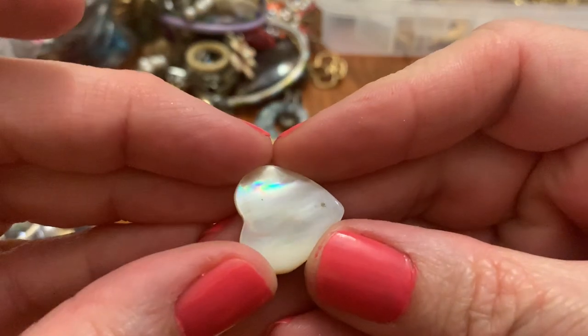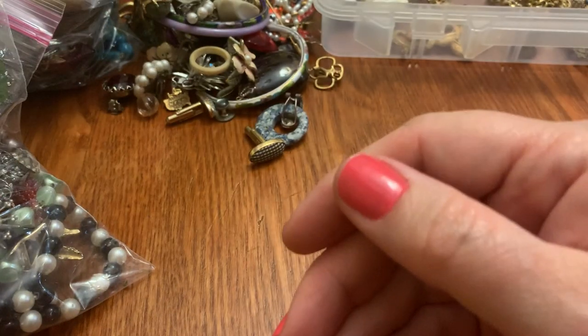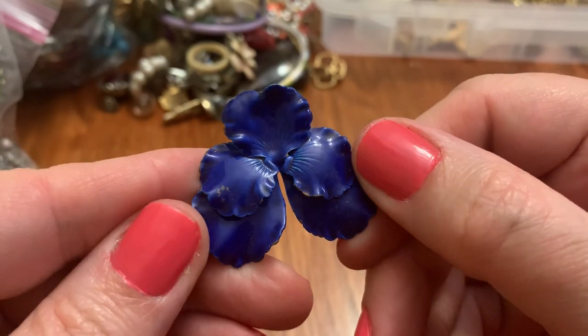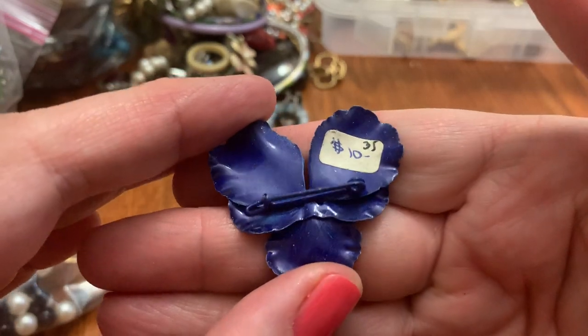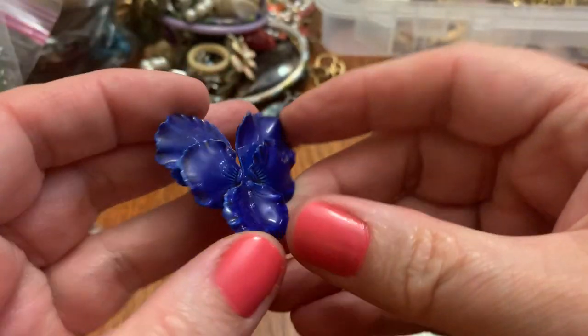Oh, this is the other earring. It was mother of pearl, but it's missing the back. Crazy on that glue. $10. Huh. I mean, it's pretty, but I guess that's why it's here. It was never sold. Pretty.